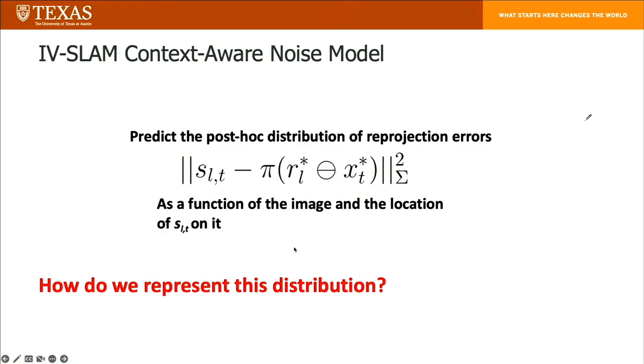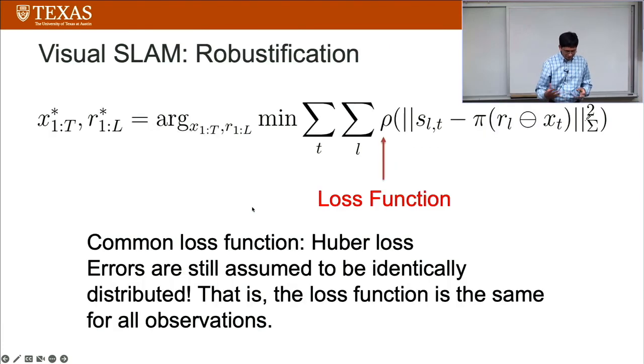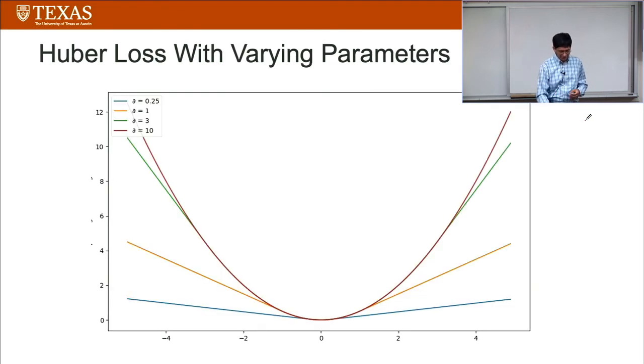So you have this post-hoc distribution of reprojection errors. How do we represent this distribution? And to represent this distribution, we take a page out of robust visual SLAM, where essentially instead of just minimizing a least squares, you minimize the least squares passed through a loss function rho. And what are the family of functions that you use for this loss function? One of the most common approaches is to use Huber loss, where essentially you have a quadratic loss when you're close to 0. So when your features are well distributed, you give it a quadratic loss. When they're far away, you give them linear loss, okay?